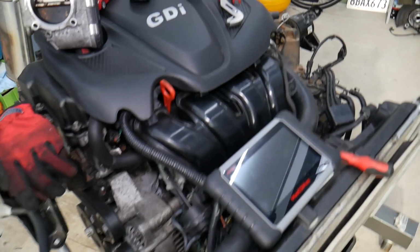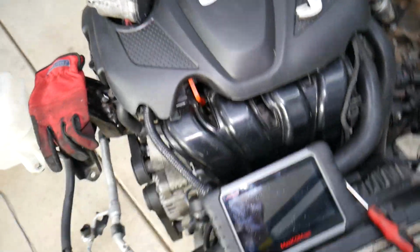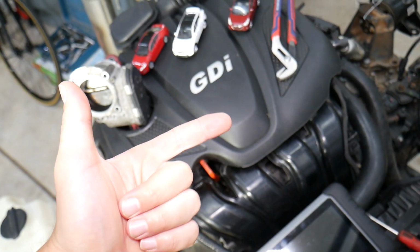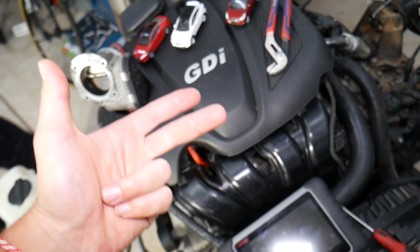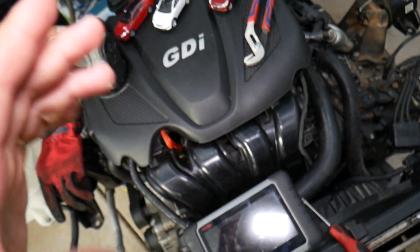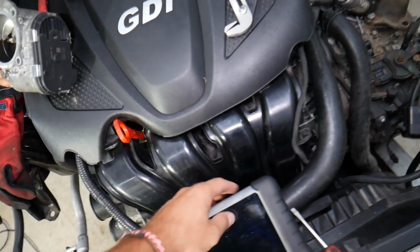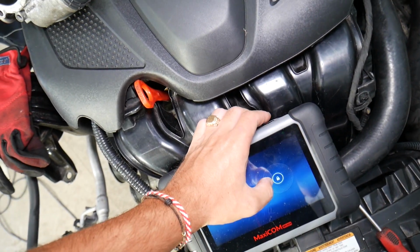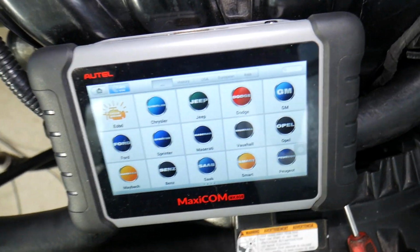This is the GDI engine that we have. Now if you have rough idle, unstable vehicle operation, a dying engine, the number one thing you will need to do is scan your system for codes. If your engine light is not on, it doesn't mean that you don't have a code stored in the engine computer that can indicate what the problem is.